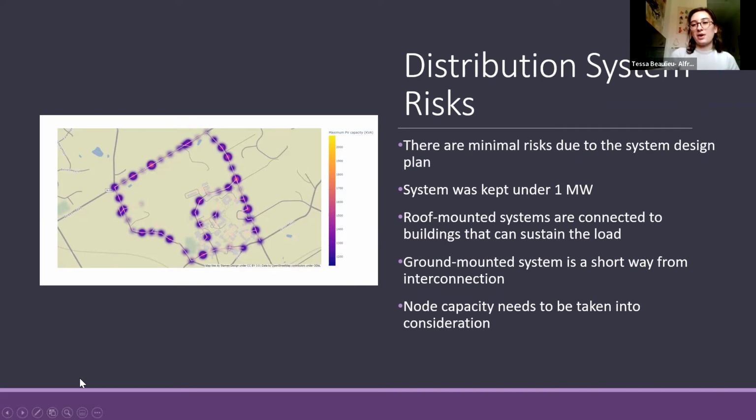Thank you. So we also analyzed the distribution system risks, and we did conclude that with the system we created, there are minimal risks. We kept it under 1 megawatt to avoid the net metering, which would just result in losses. And then roof mounted systems are connected to the buildings and they can sustain the load. And the ground mounted systems are only a short way from interconnection, so the cost on that should be relatively low. And the node capacity does need to be taken into consideration, and the utility company will have to run a study on that to make sure that everything can be connected in the places we specified, because you never know, there are always unforeseen risks.